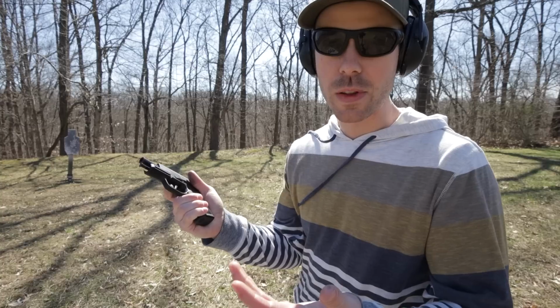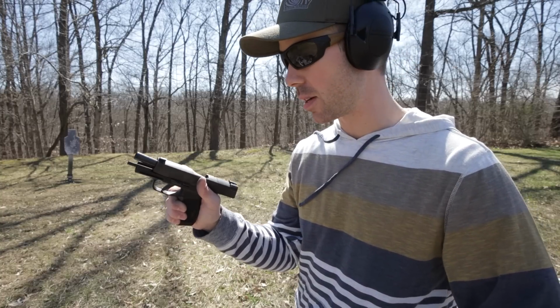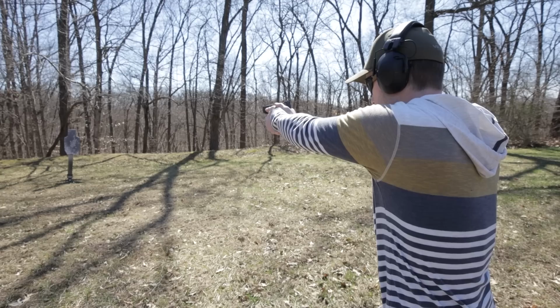So I don't have a holster for this gun yet. I'm actually going to buy one soon, and I just got the magazine kind of tucked in my belt here, so don't make fun of me in the comments for this.